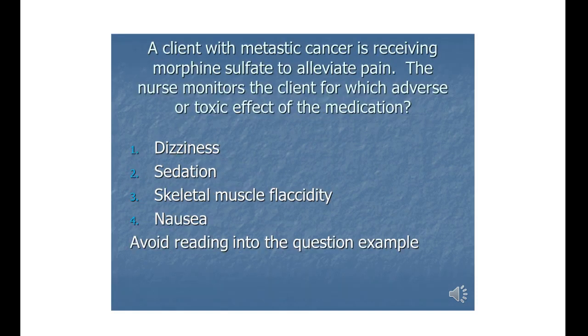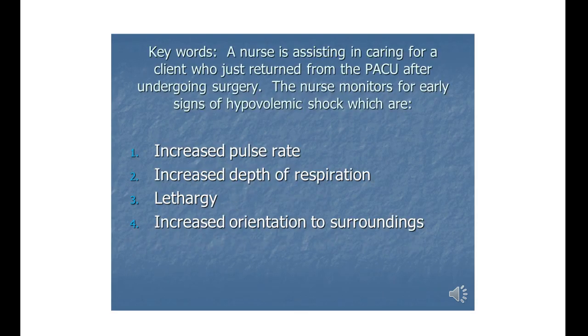This is a good example in this question of 3 nursing answers that you could group together even if you didn't know the correct answer, because they're alike. This is talking about morphine sulfate and the nurse is monitoring for adverse or toxic effects. Again, keywords would be adverse or toxic effects, different than side effects. We know dizziness, sedation, and nausea are side effects, so we have to eliminate all those. You may never have heard of skeletal muscle flaccidity, but if the other 3 are incorrect, you would have to answer that question with that answer. Sometimes it's very uncomfortable to answer a test question if you have never heard of it, but if the other 3 are incorrect, then you would go for that answer. So that is an example of 3 answers that are alike.